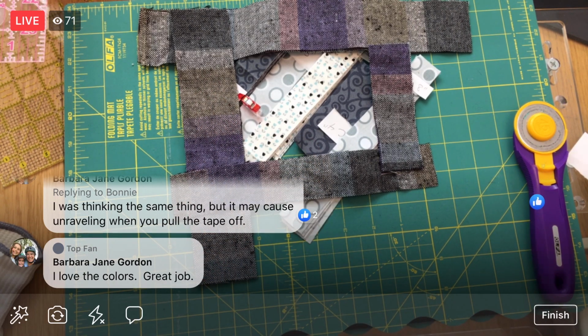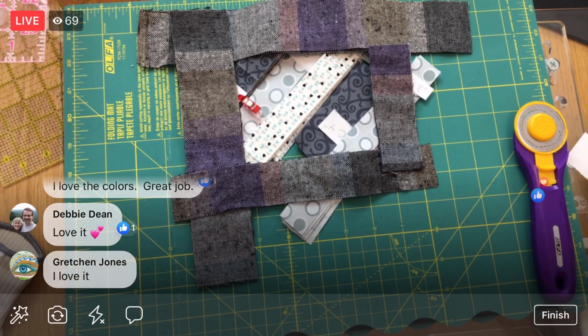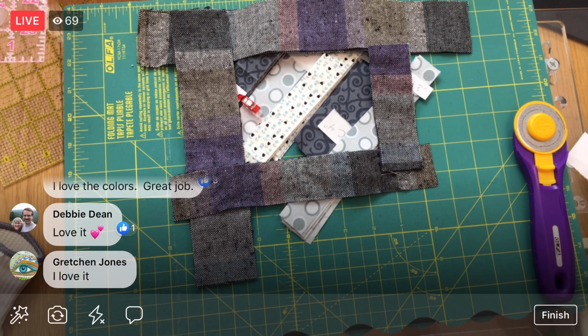All right, I'm excited. And we got all the cutting done tonight, so that's like the primo thing of tonight. All right, you guys, I'm gonna flip you around.